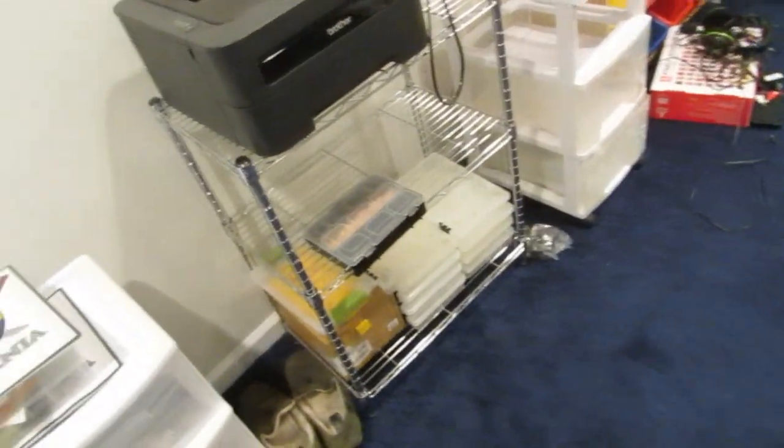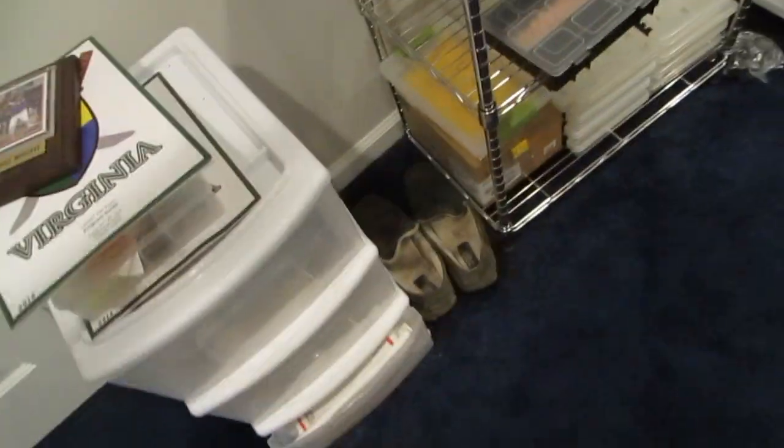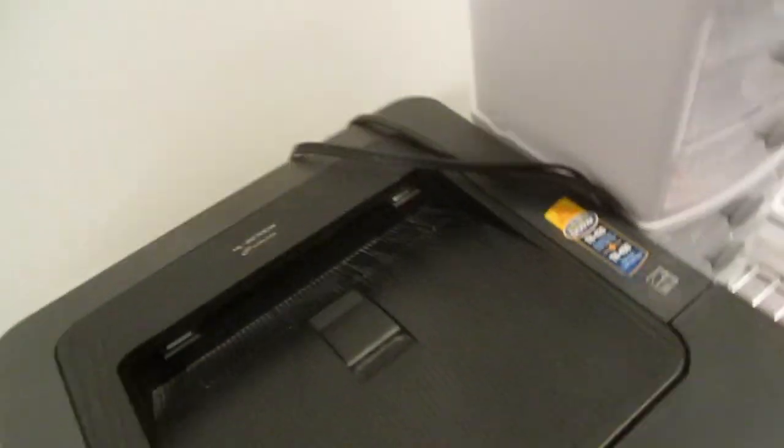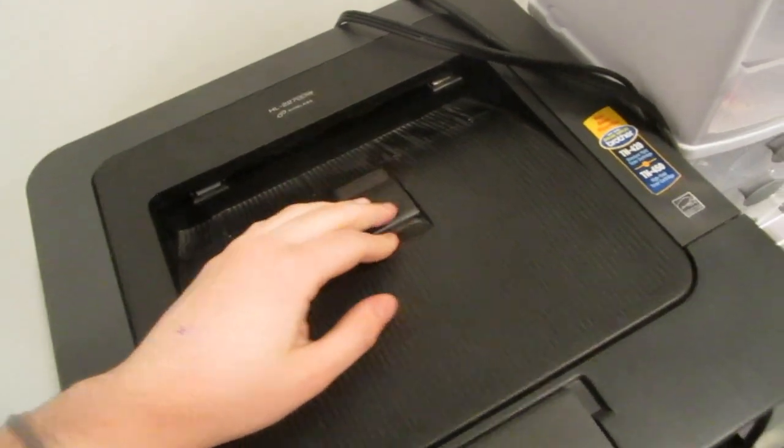I actually have another box of bubble mailers. I'm not sure which box it is, but I have a huge box full of more bubble mailers because that's running out. I have some bags, some more packing labels, international customs forms and more stuff. I have my printer right here, which is not set up. I think this printer is actually broken, so I need to buy a new printer.